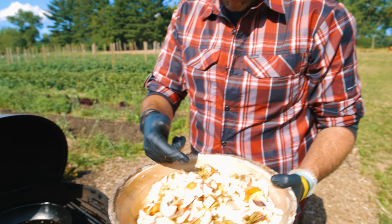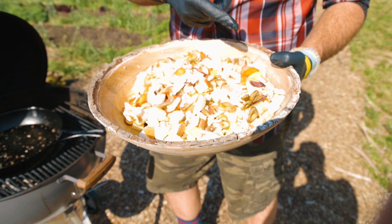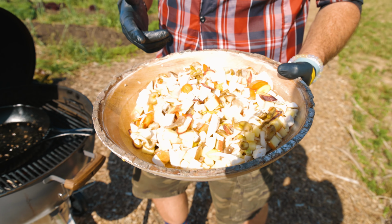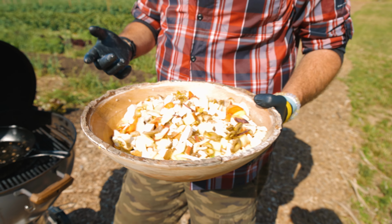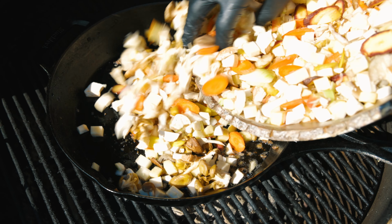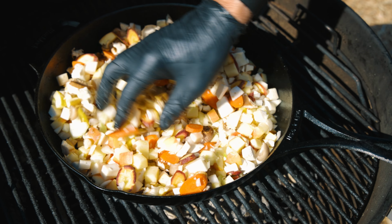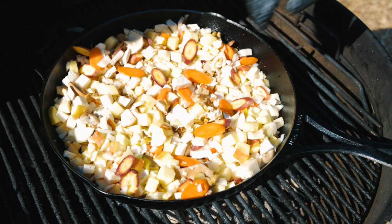All right, our mirepoix is finished. The apple, the mushroom, the carrots, the onion, the kohlrabi, it's all together and it's beautiful. Now we're gonna get it inside of the sizzling pork fat in the cast iron. We're just gonna let it sit back and do its work. There we go.